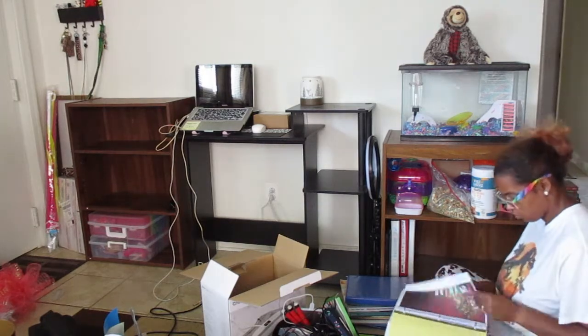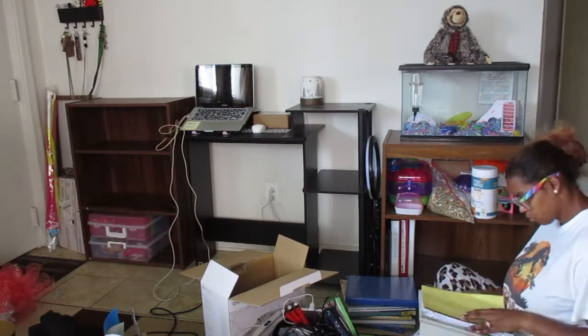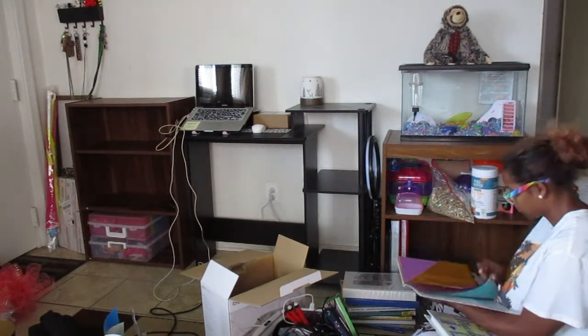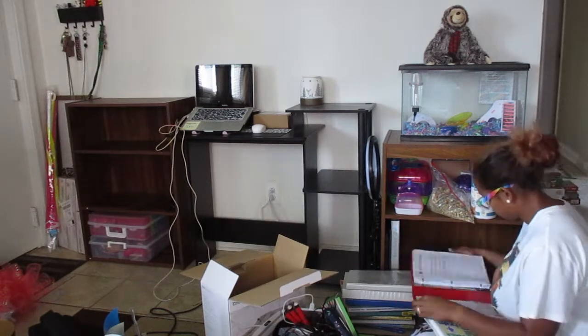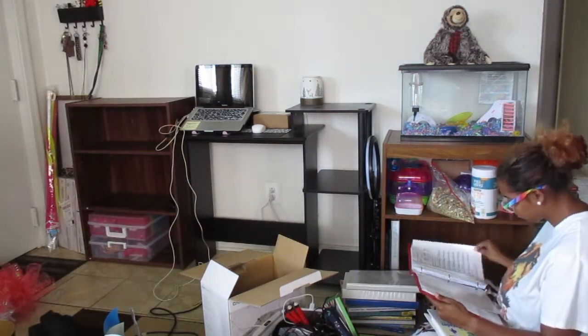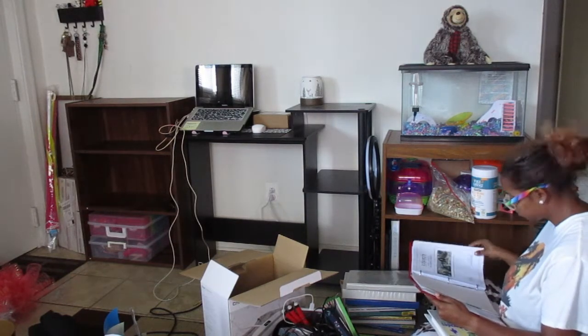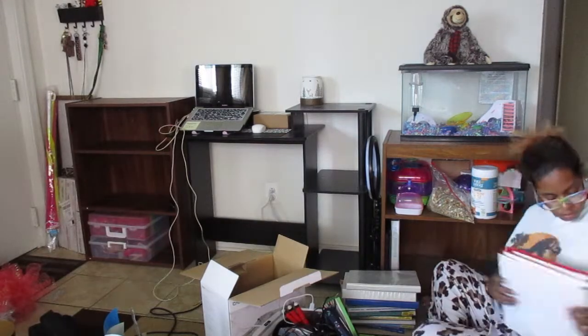Like I said, I'm just going through papers and things like that to see if anything needs to be thrown in the trash. Also, I'm getting ready to move these binders and books over to my other shelf, as the shelf that they were on is going outside for free.